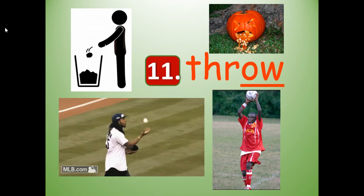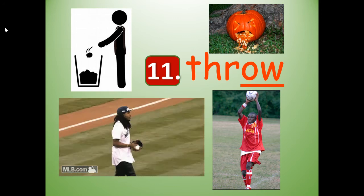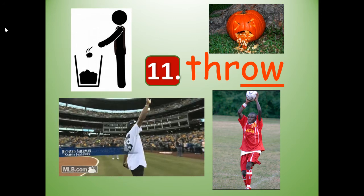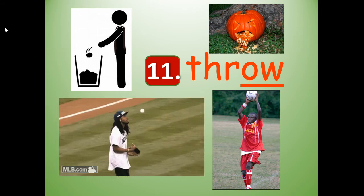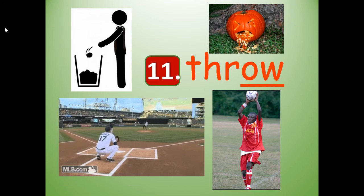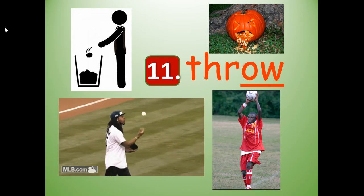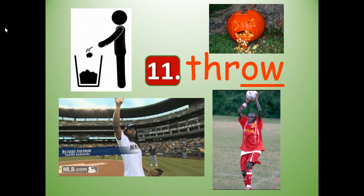Throw. So the OW says O. Throw. Now I'm going to stretch it out. Throw. Now I'm going to shrink it. Throw. O. Throw.